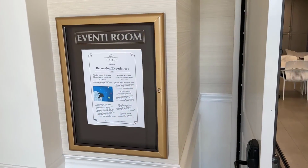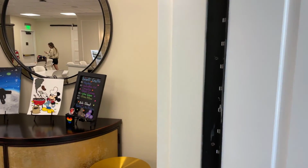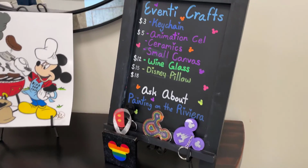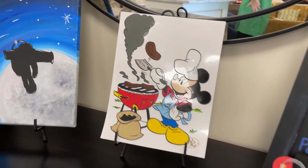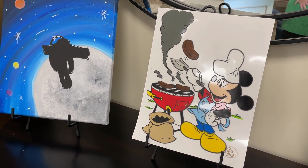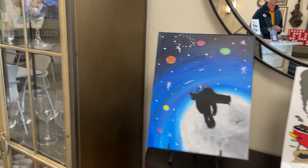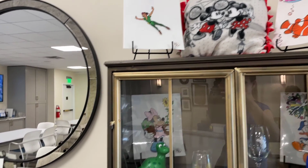There are a couple of other locations that I want to mention as well. The first one is the Eventi Room at Disney's Riviera Resort. I've seen some other lists where they just include this as a proper community hall. It's not technically a community hall, but recently it has been used much like a community hall. I recently visited and I spent some time talking with the cast member working there, and they were very gracious and kind of explained what was going on.